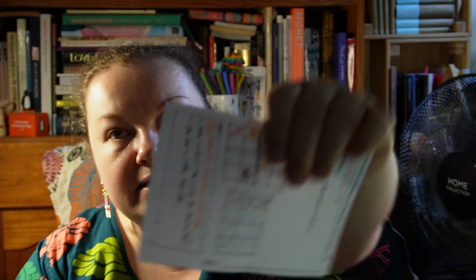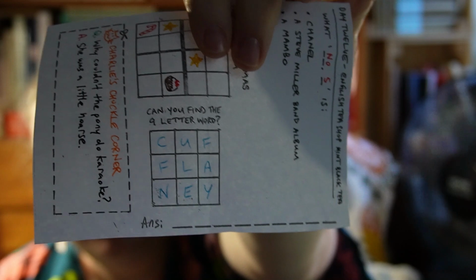I'm going to have a little puzzle to do during breakfast as well. And our letters today, just briefly to show you: C-U-F, F-L-A-N-E-Y. So I'm going to work on that while I eat my breakfast. Okay, so I'm going to go do that, and then I'm going to check back in with you before I head off to work.